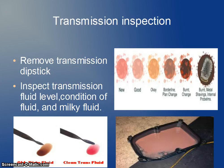If you see metal particles, I am telling you now, tell that person to have a nice day. You do not want to waste your time with these types of vehicles. This is a sign that the vehicle has a really, really bad transmission problem, and we want to stay away from things like that.